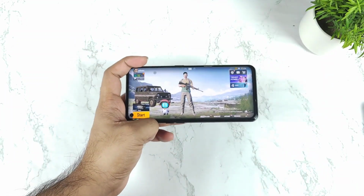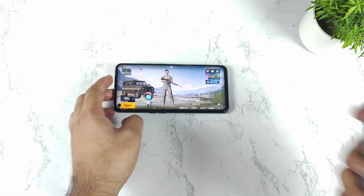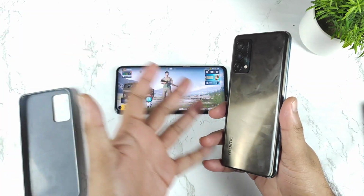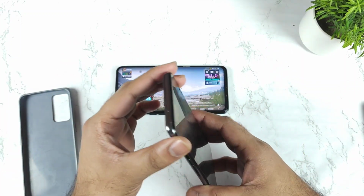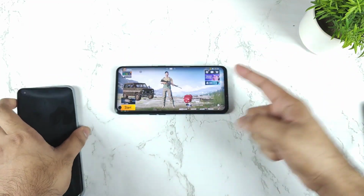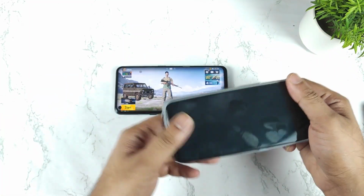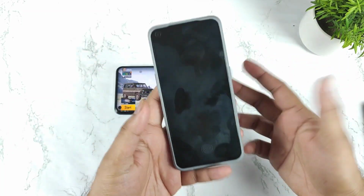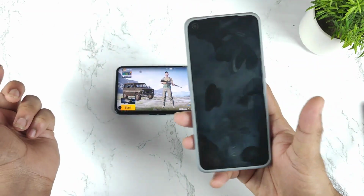But if you consider another phone, let me take out this Realme GT Master Edition, which is not common. In this device, I saw the temperature increase only up to 36 degrees. Yes, it's a very low temperature. Even if I play at 60 FPS on both phones, the temperatures were slightly lower on this device because of the more efficient Snapdragon 778G processor.